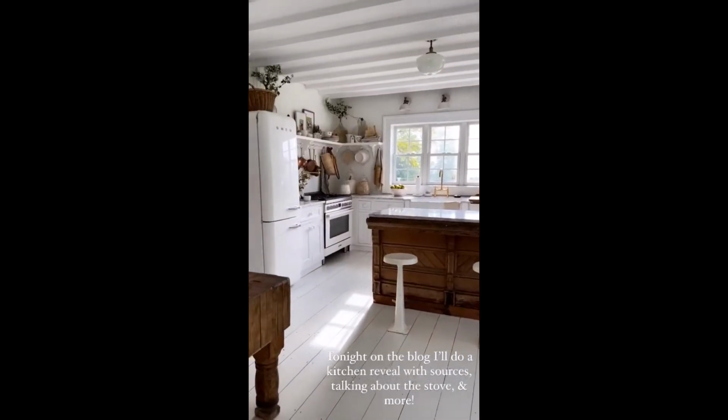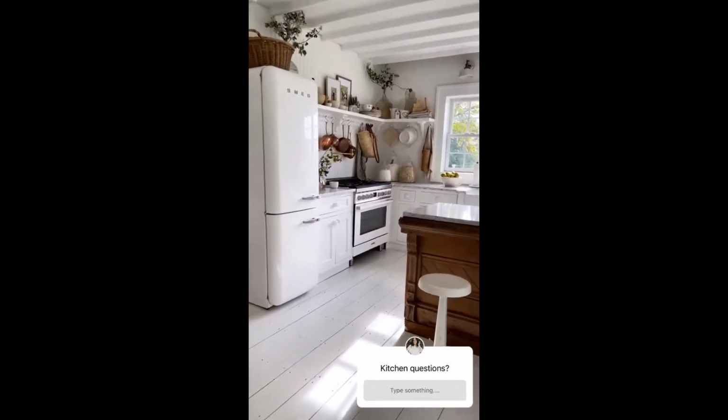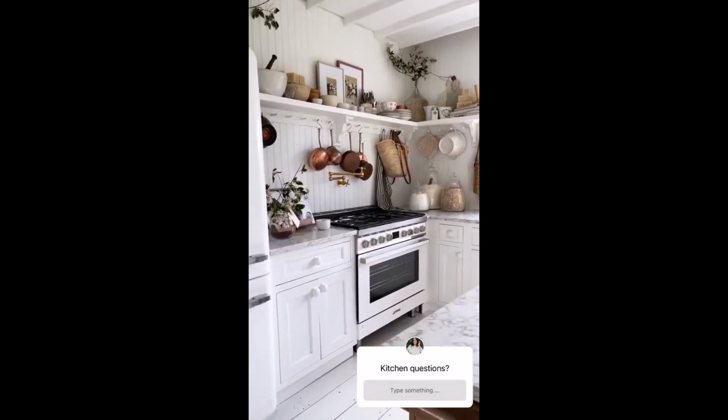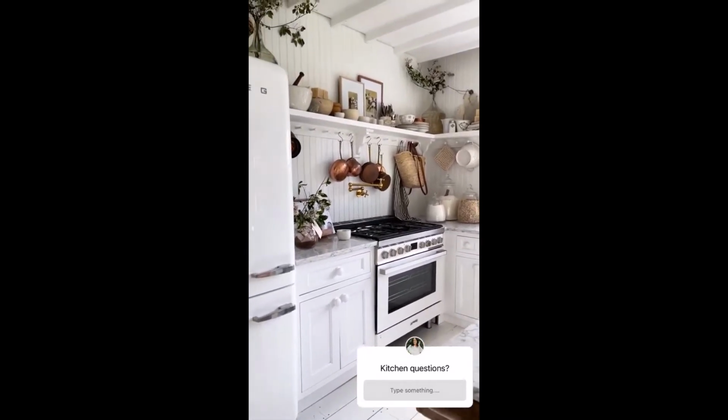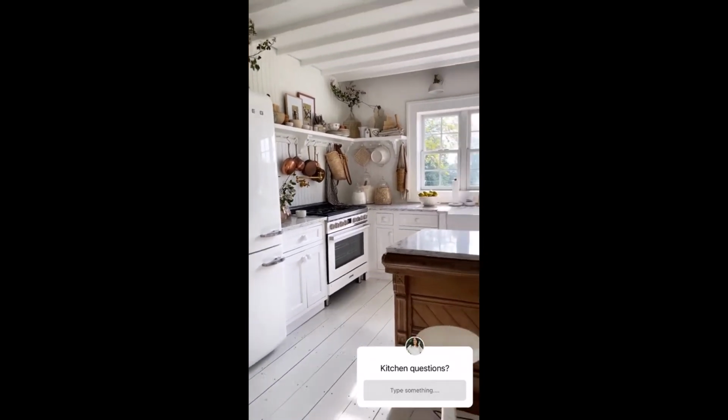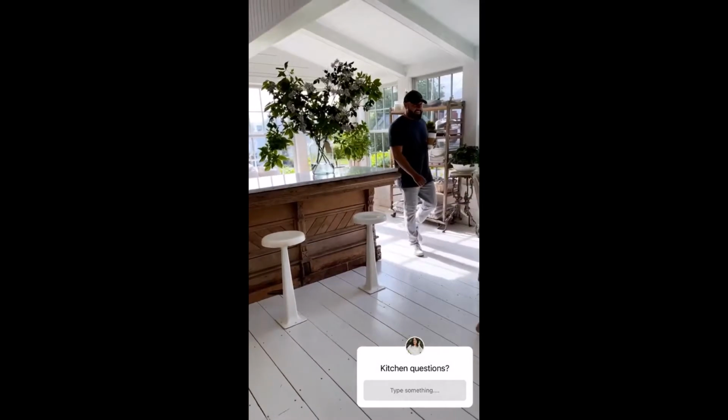Tonight on the blog, I'll do a final reveal of the whole thing with the sources, and I'm also going to be talking to you guys about the new stove, because you guys know we got a new stove. I'll have the link to the pot filler. I'll have the link to all the things. But let me put a question box up here and see if you guys have any kitchen questions, and I'll answer them throughout the day.